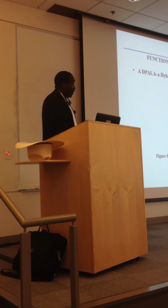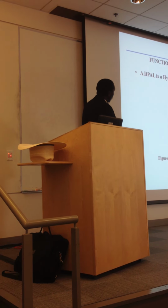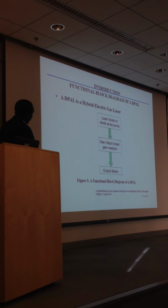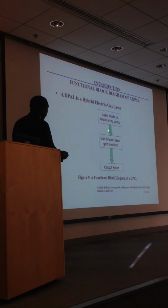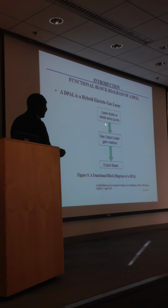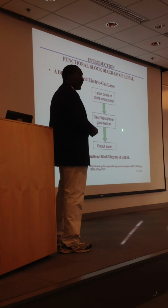So this is a functional block diagram of the DPAL. What you have is a laser diode or a diode array pump. Then you pump this into a gas or a vapor laser gain medium, and then you have an output beam. So you're coming in with 780 here, and you're leaving out with 795 nanometer. So basically a wavelength shift of about 50 nanometer.